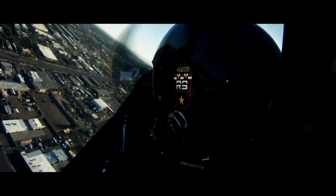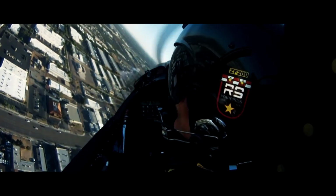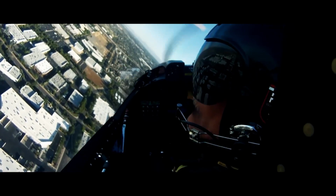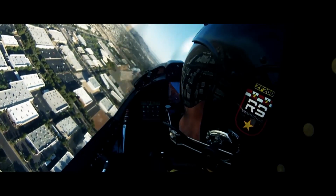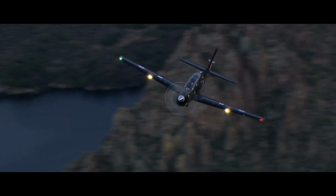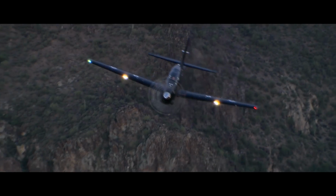It gives you a different perspective of flying. You're able to see much more instead of a hard top traditional aircraft or wings overhead. I'm able to see above me. I'm able to see below, all around. It's not limited where a traditional aircraft would be.